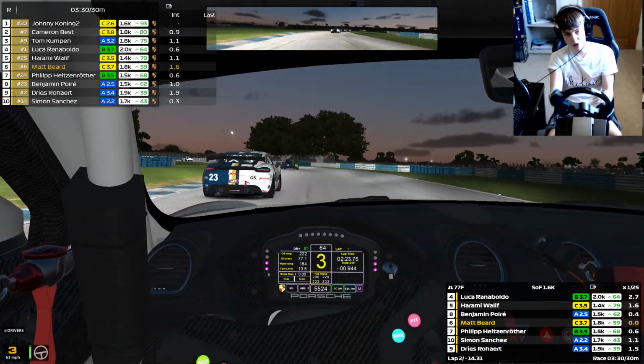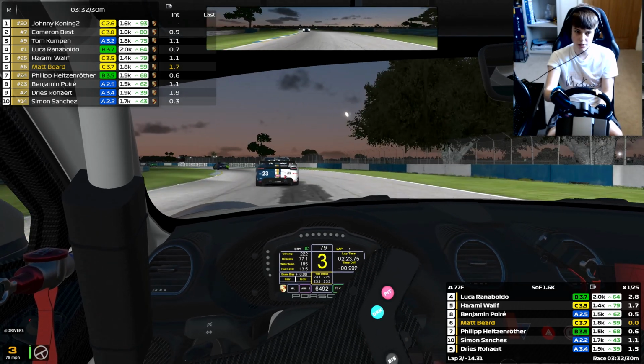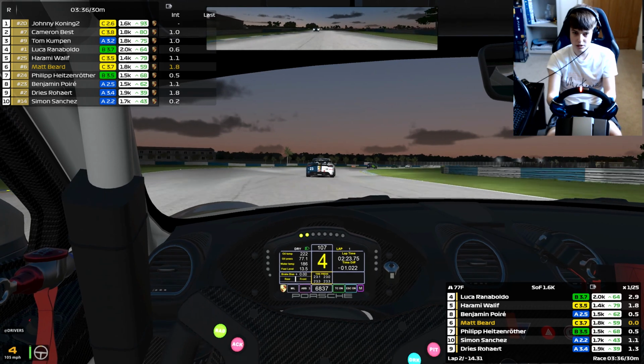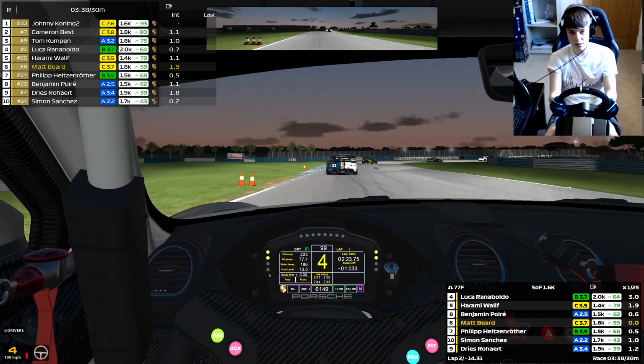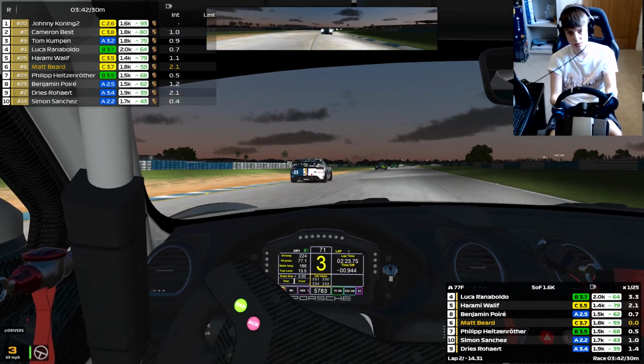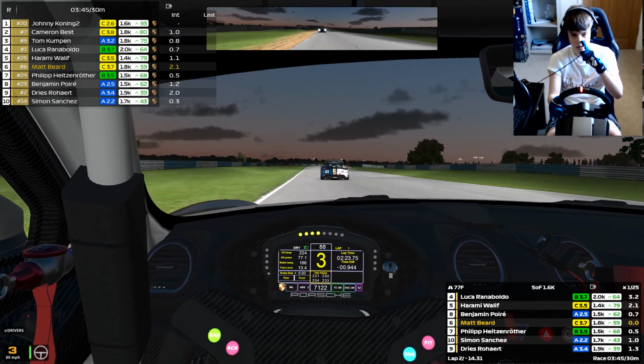It's difficult to work out just how much of the ABS you can lean on in this car as well. I'm trying to lean on the traction controller a bit too much. It's clearly not liking it at the moment. See heavy fuel, everything like that. Does make it a little bit more twitchy.